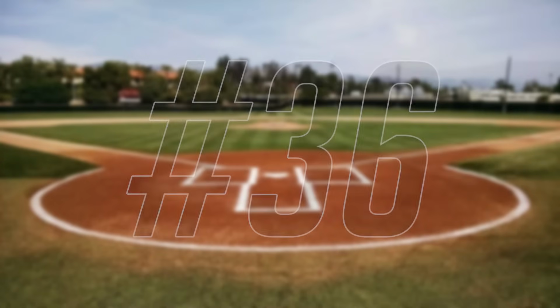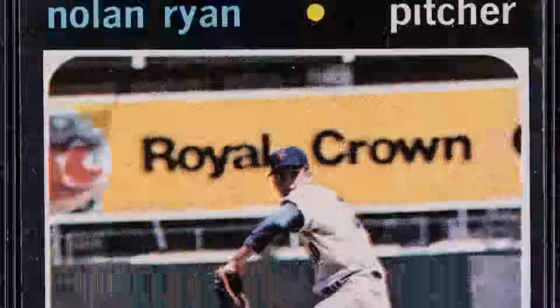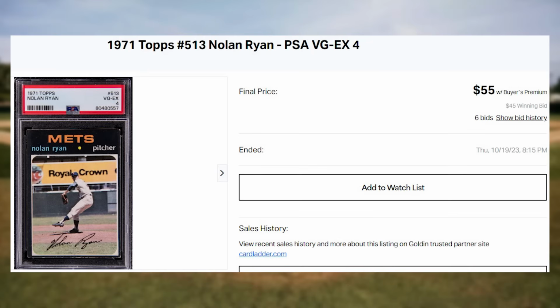We get our first baseball card from the 1970s at number 36, with this 1971 Topps Nolan Ryan, card number 513. This was a PSA 4 that received 6 bids, and it sold for $55 even. This Nolan Ryan is a pop of 779 in a PSA 4, while the 31 highest graded copies come in a PSA 9, with the population report showing no PSA 10s in existence.